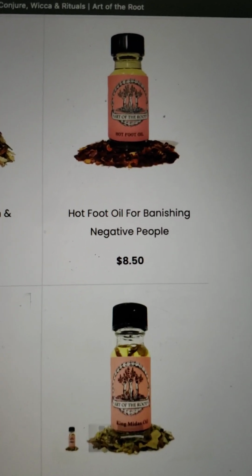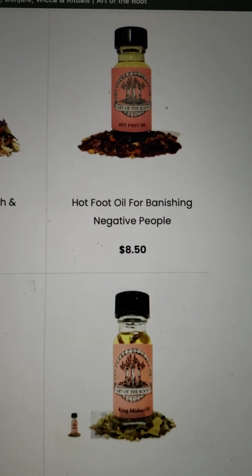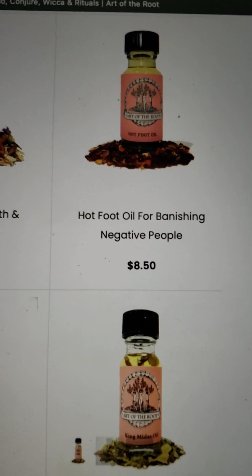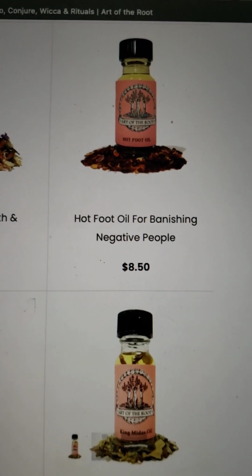It worked, and it worked very well until I believe when it rained. When it rained that week, after it rained, it was like the neighbors were back to doing the same thing they were doing before. So I will say this is a good oil. It just can't get wet.